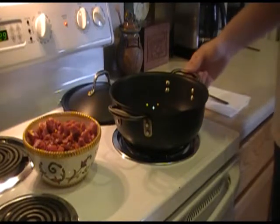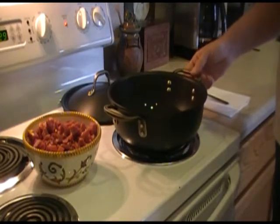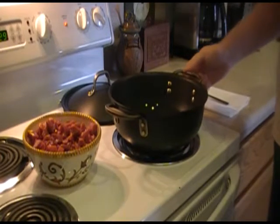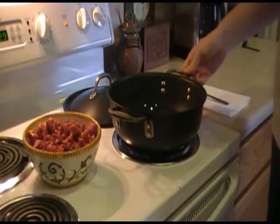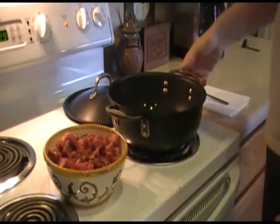Alrighty, so we've got our pan here. I think sometimes this might be called something like a Dutch oven. It goes under different names, but this is what I've got. Flat bottom, tall sides, and a lid's important because you're going to want to have that lid for later. So I've got my meat all chopped up here, and I've got coconut oil that's real hot.